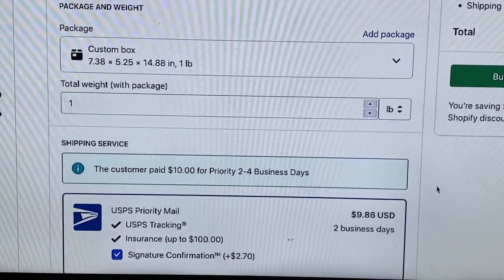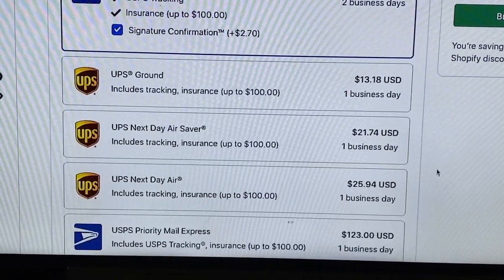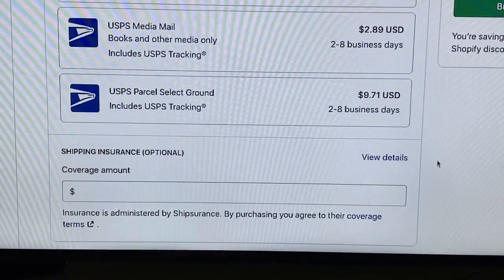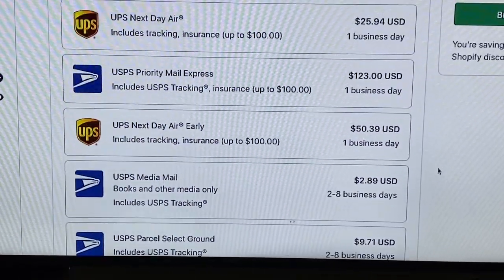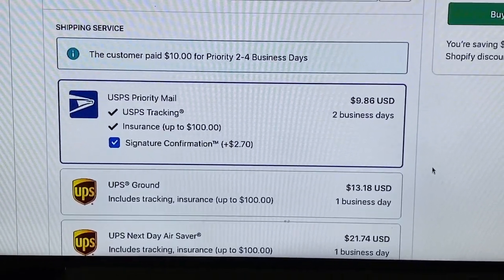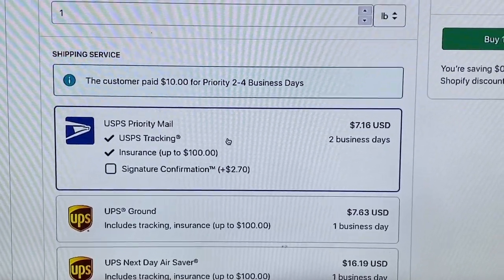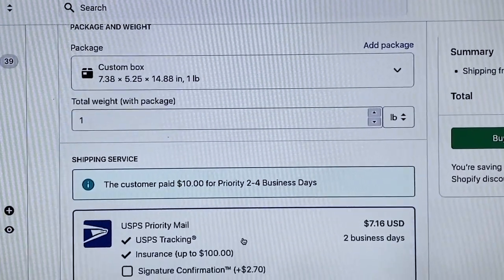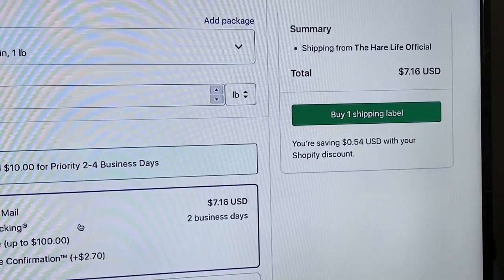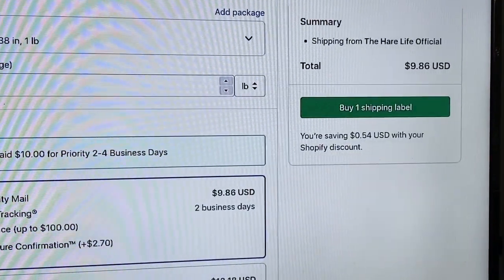I'm gonna scroll down so y'all can see. So they have UPS down here. They give you a bunch of different shipping options. We're gonna go back up to USPS because that's what I'm using, and I already have the signature confirmation check box. So without that, with this custom box, for a pound, that would be $7.16. With signature confirmation, it would be $9.86.